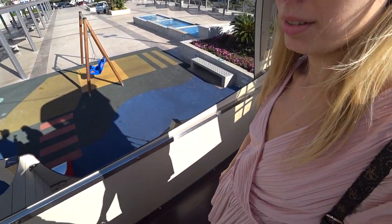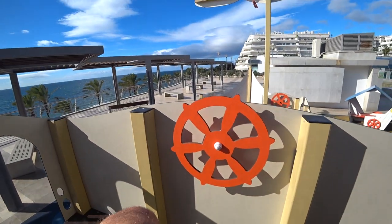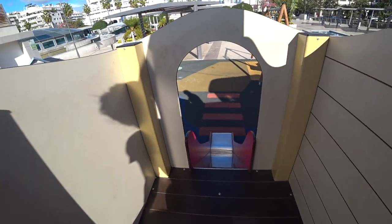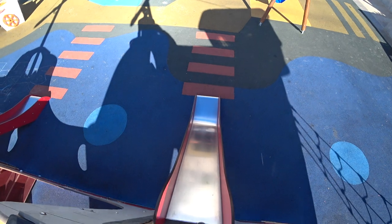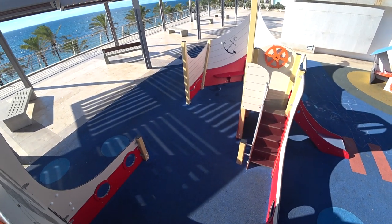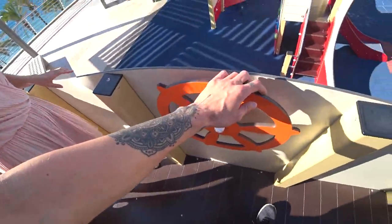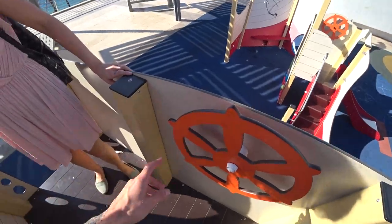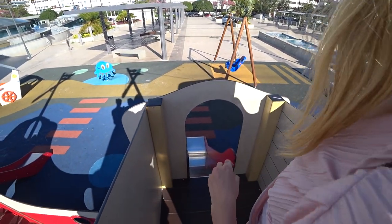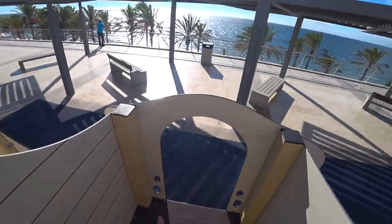Wait, should we do a photo shoot on here? But it's not going to work because you need to look from the car. What do you think? Did you use the climbing to get up? Yeah, that's how I got up. It's hard to get down from there. How did you get up? Did you climb up the slide? There's a climbing thing there. Oh, I'm going down this way.